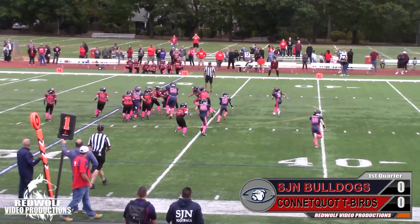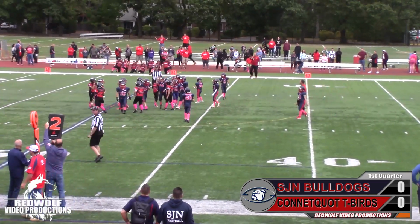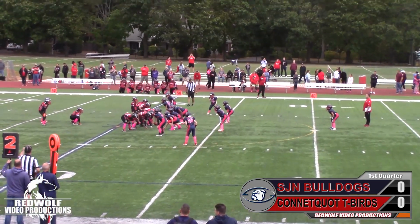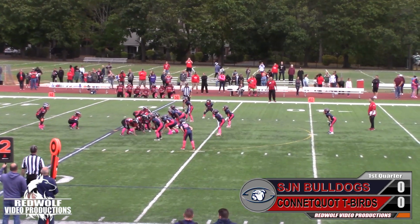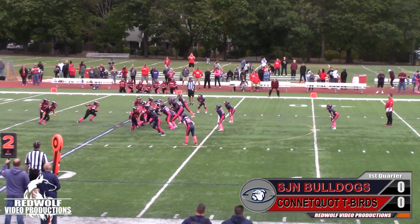Hand off to the tailback again. Brought down for no gain. Short loss on the previous play. We've got 2nd down and almost 11. 2 backs in the backfield. Sorry, 3 backs in the backfield.